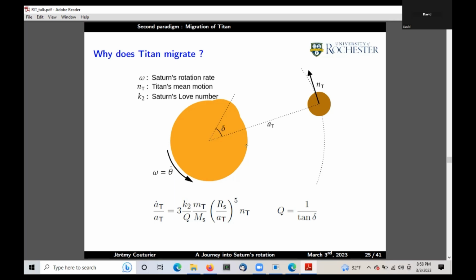Phobos is going inward because it has a very low orbit, orbiting around Mars in only 7 hours, but Mars takes 24 hours to complete a full rotation. So in the case of Phobos, the bulge is behind. Phobos is accelerating the rotation rate of Mars, so it's giving a little bit of its angular momentum to Mars. So it has to lose some angular momentum itself, which is why it gets closer.